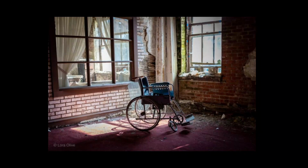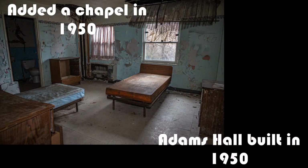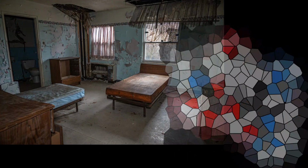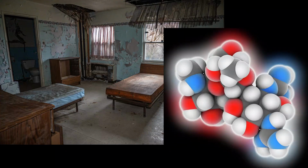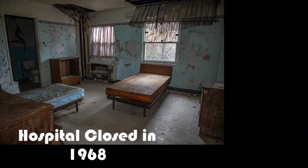Further changes were made in the sanatorium's history. In 1950, a chapel and a 5-floor residence hall called Adams Hall were erected. Tuberculosis was a horrible disease, and they felt they needed more beds for their patients. What fell, though, was the number of patients in the late 1950s. A treatment and cure was presented which eliminated the need for such hospitals. As a result, the Indiana State Sanatorium and its 120,000 square feet had to close its doors in 1968.